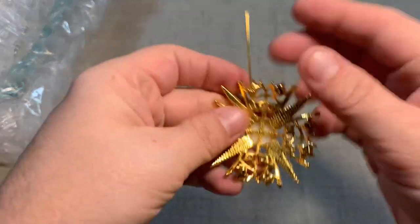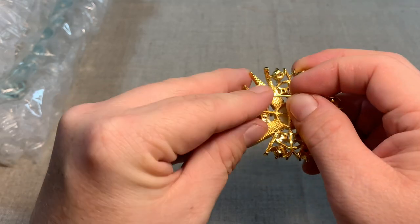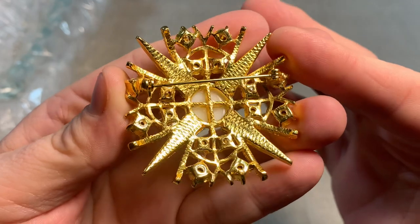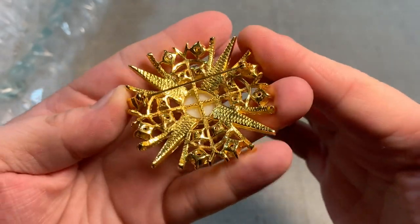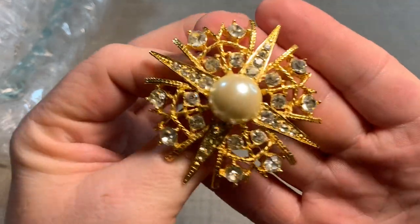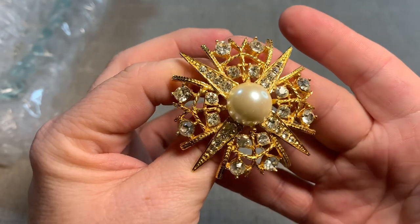All right, and this one looks a little modern. There's the back. Really good construction. I don't see any indication of maker. Gold tone, huge faux pearl. Rhinestones, that's nice.